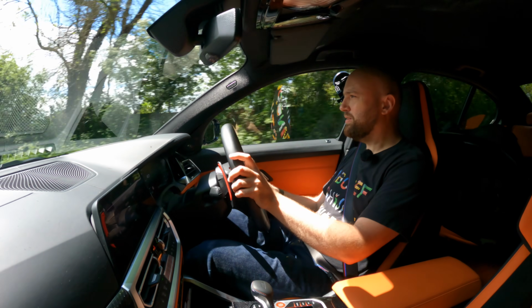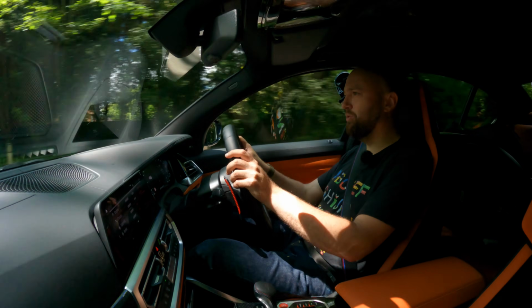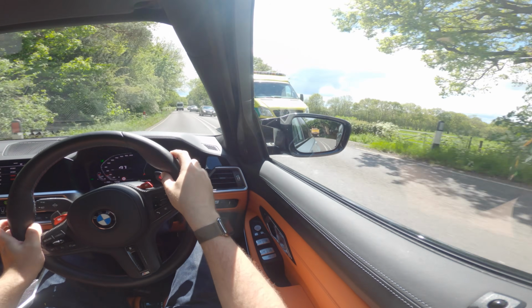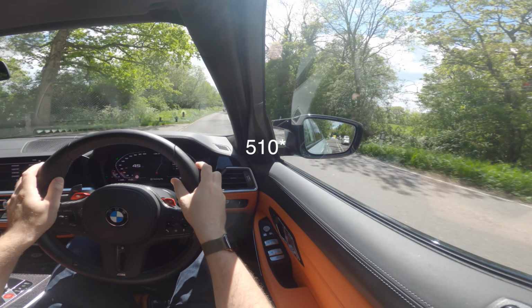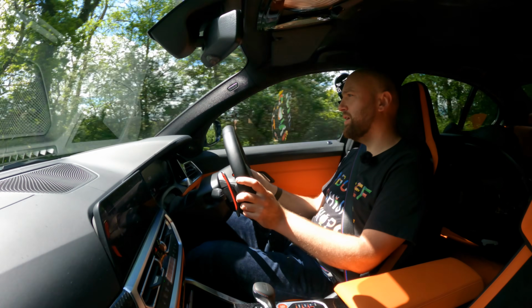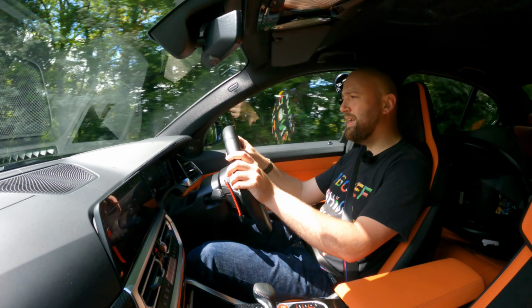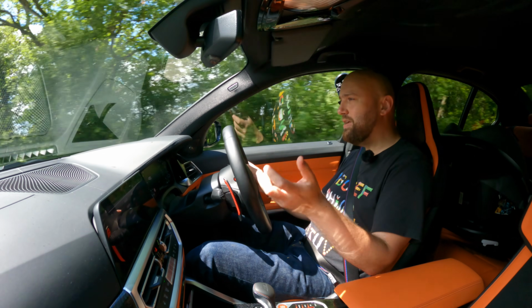Right, we're about to get to the good stuff. Let's talk about that engine before we do, because this car is flipping fast, as you might expect. It's got about 501 horsepower, I think it is, 650 newton meters of torque from that 3-litre twin turbo straight 6. And yeah, it's biblically fast, and now I'm driving it in the dry, it's even quicker.